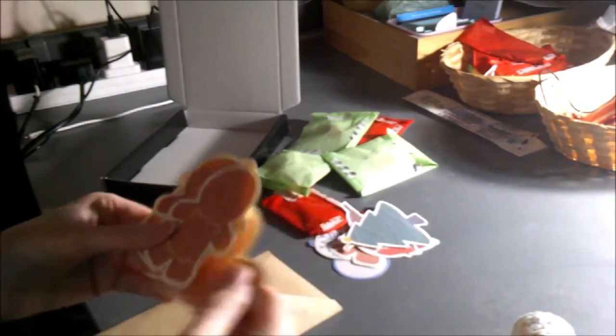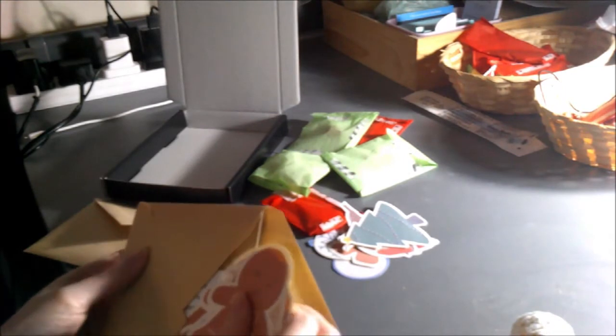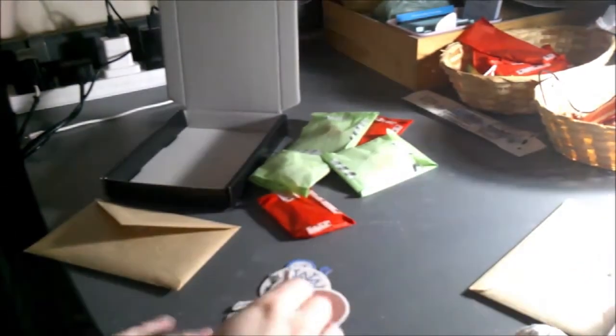So I just make sure that I have all four stickers in that bundle, and then these go inside the envelope. If I can get them in, hello. And then the same for the Christmas collection.